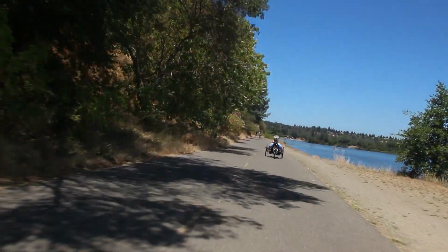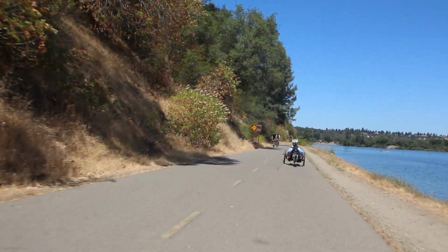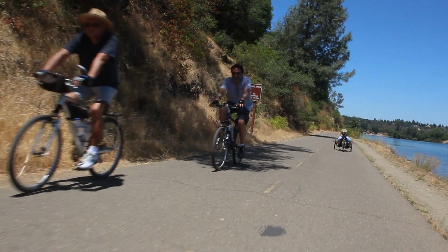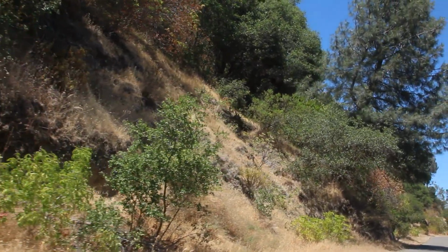We're now approaching an interesting part of the trail. This is a rock slide area. They have a lot of major rock slides here, and up to the left are some very steep cliffs, and some huge boulders come down off those cliffs. So keep pedaling, there's no stopping allowed here.